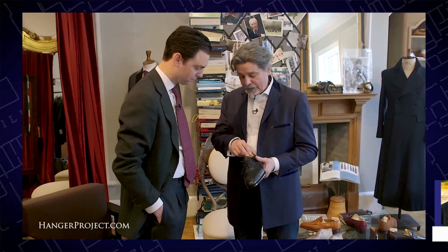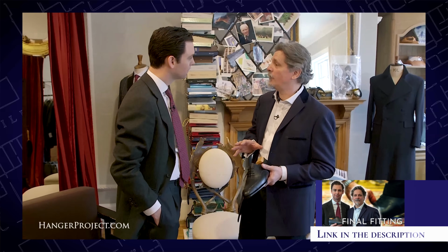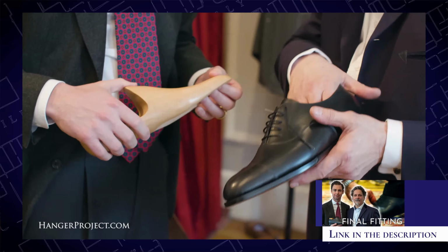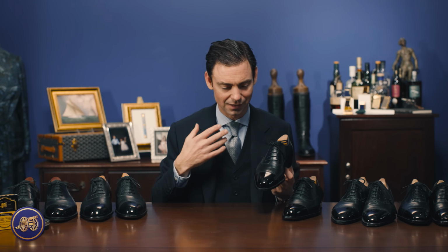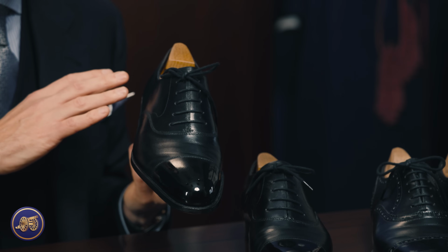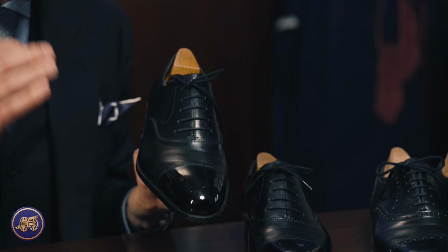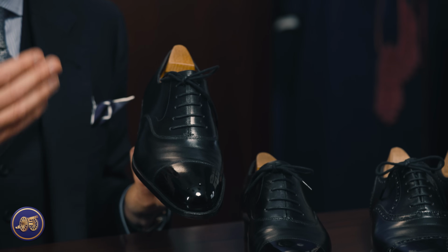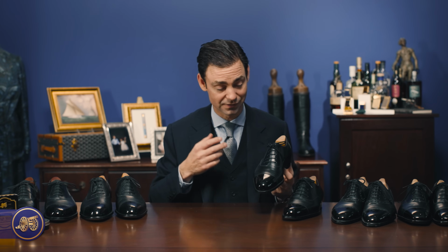But this was the first pair of shoes that Dominic Casey made for me. And, as we were working through this project, of course, you can see all the videos documented on this channel, the question was, what was the shape of the toe, right? So this is, as you're having a shoe made, even with something as standard and simple as a black Captoe Oxford, one of those questions that one can have with their bespoke shoemaker if they so choose.